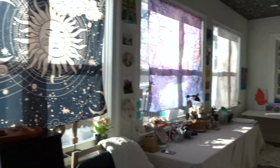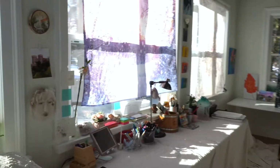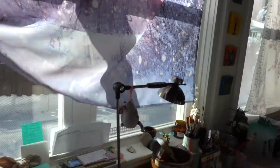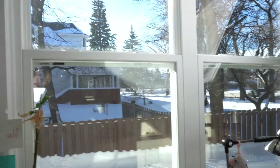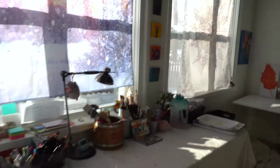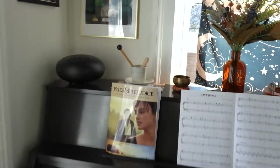Let's see. Okay, and I hung up these tapestries. There are lots of windows in this room, which I absolutely love. As I was painting, I noticed that the sun was always blinding me. So I put up a bunch of these tapestries, but this is what it looks like without them. You can see there's a lot of room to see the outside. I can always push them to the side when I want to, but usually when I'm working, I have these tapestries up.